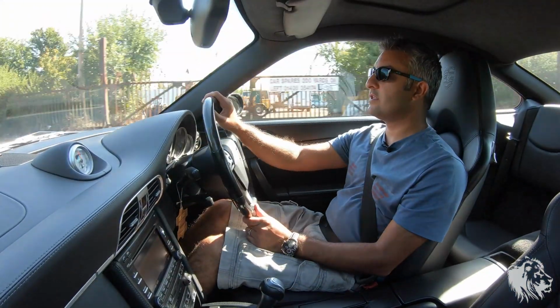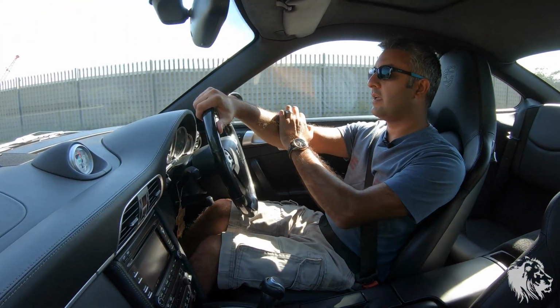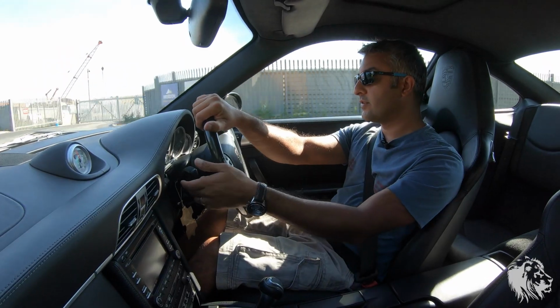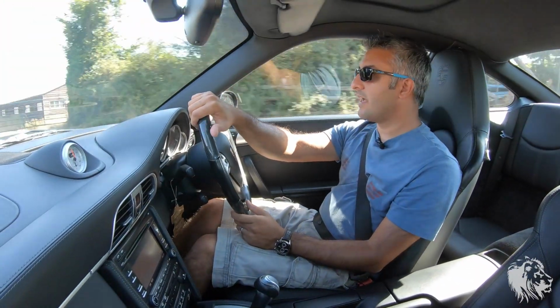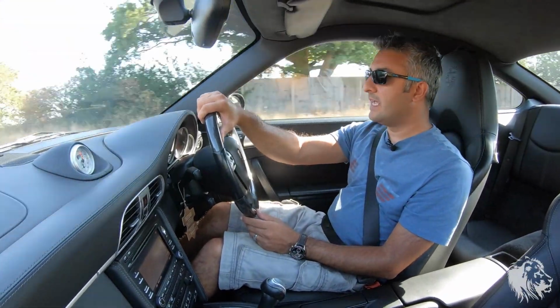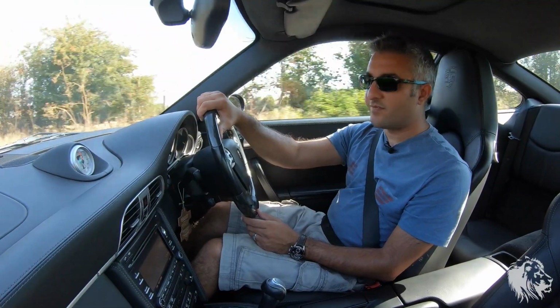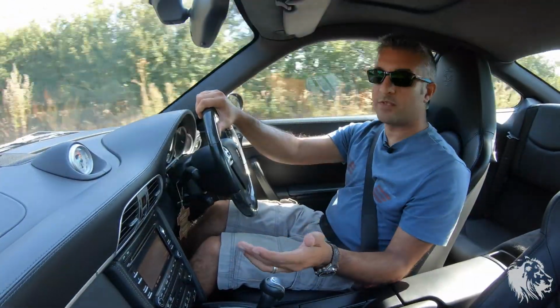It will average sort of 25 to 28 miles to the gallon. It will go higher than that, obviously, on a motorway or something where you're not really using the turbos. The crucial thing is that this car adapts to how you drive as well, so it detects how aggressively you're putting the throttle down. It will then change the mapping of the gearbox.